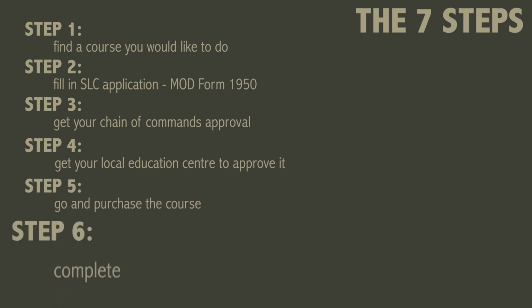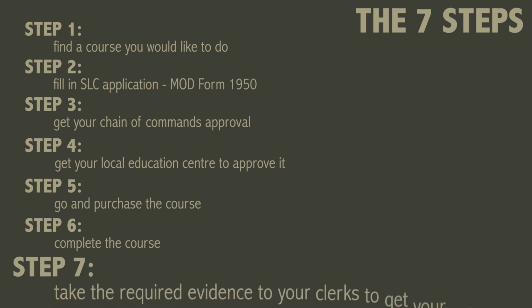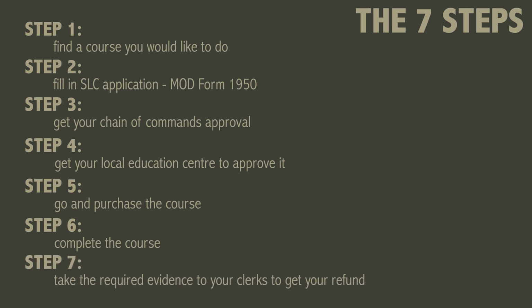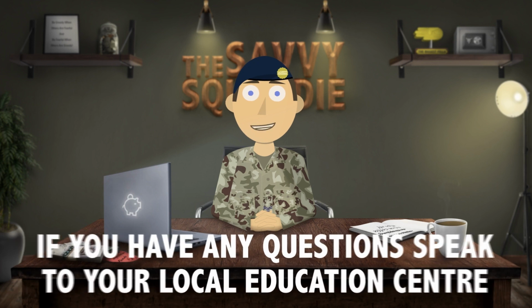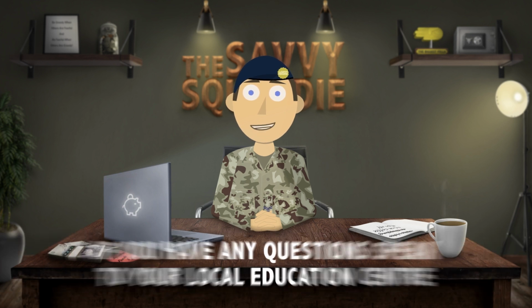Step 6 is quite simply complete the course. And step 7 is where you then take the SLC application form along with the proof of purchase and completion to your HR staff, who will process your refund, and then it'll show up in your next pay. I have been through this process before and it's very simple. If you have any questions or are unsure about certain bits within the application, then just ask your local education centre. They are there to help after all.